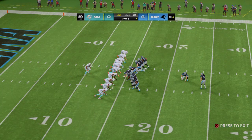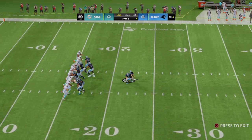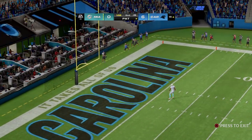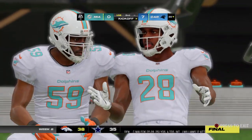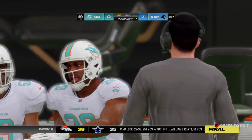Extra point attempt to come here. He hasn't missed an extra point all season, and he won't miss this one either, and it's 7-0.